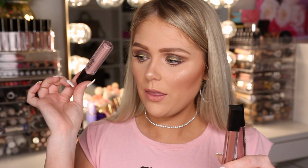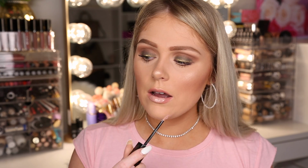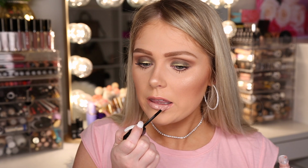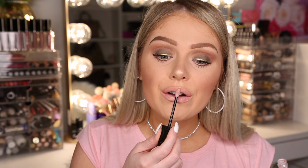So we have some nudes here. I think I'll go in with the lightest one. This one is in the shade Tease and use this. This might be a little bit light, but let's see. Oh, okay. It is a little light, but if you like a nude lip, I feel like you'll like this. I might layer a little bit of a darker one on top. Then I'm going to top it with a little bit of this darker one.